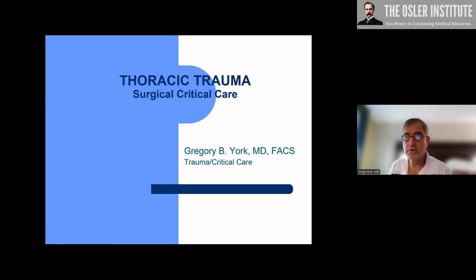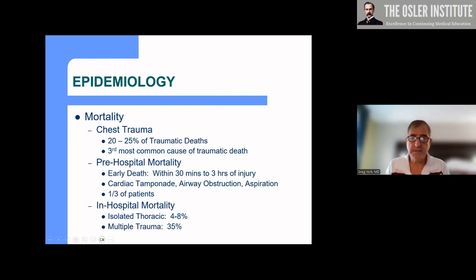Okay, we're going to continue on with thoracic trauma. Statistics-wise, chest trauma is about a quarter of traumatic deaths out there. Early death, defined as within about 3 hours of the injury, most commonly is associated with either tamponade or an airway issue, whether it's obstruction or aspiration.